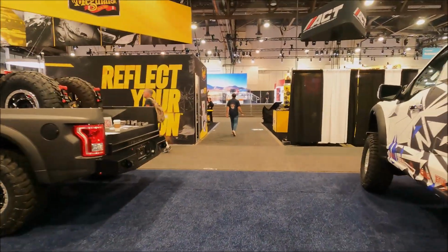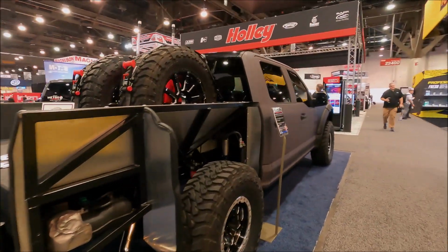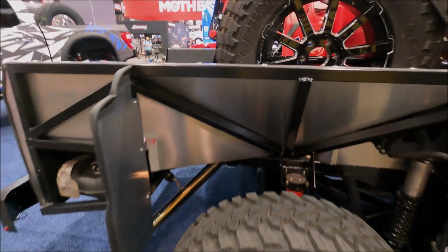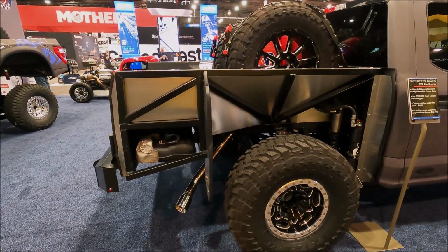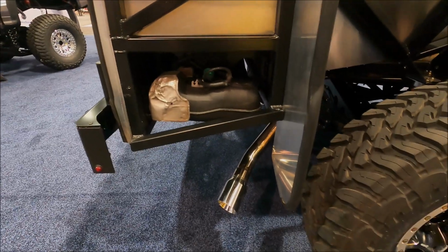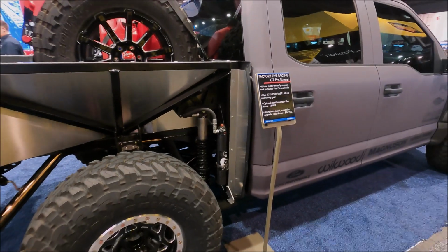And then we took bedside off so you can actually see the entire chassis of the truck and the bed, and how the bed actually has a substantial piece of steel there on the frame. You can basically mount anything you want to that, and it's part of the structure. There's the gas tank, 26 gallon gas tank, and the stock exhaust. It's pretty cool.